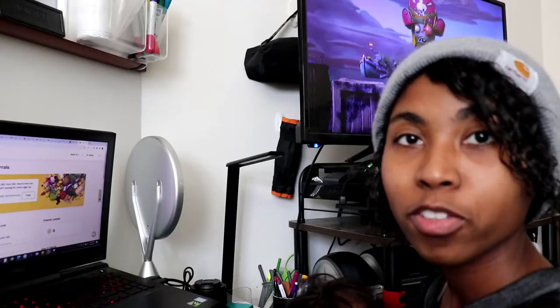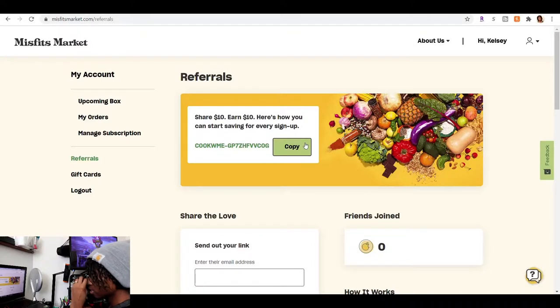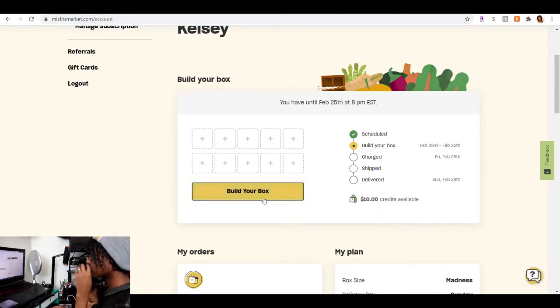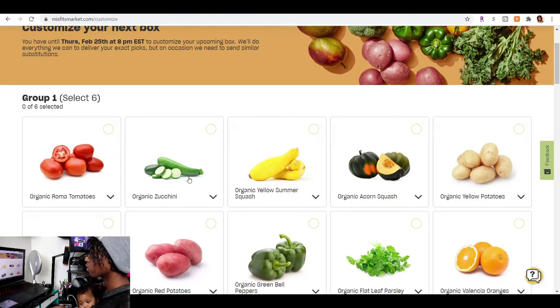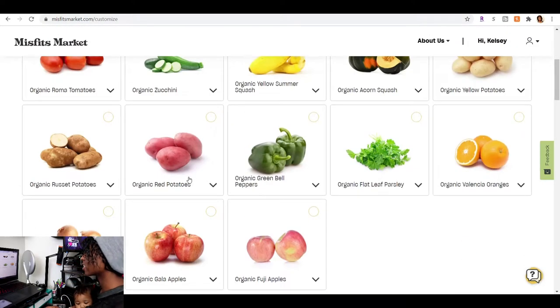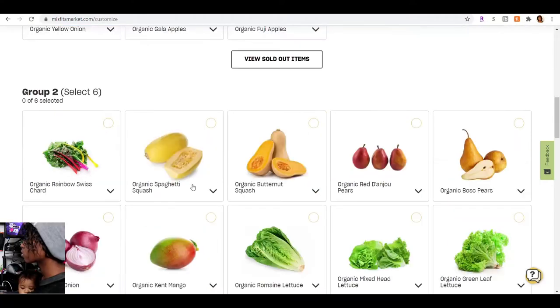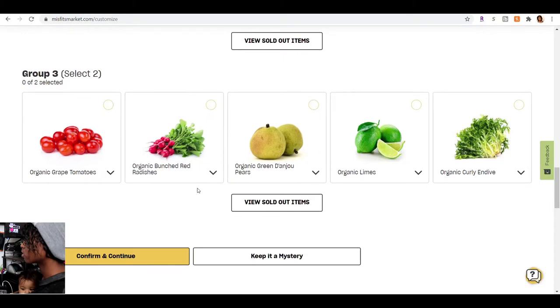Bye. Okay, so we got Misfits Market up on the screen and we're going to start customizing our box now. This is our last day to build the box, and I am a procrastinator in every aspect of my life at this point. We're going to build our box. I feel like this is what we click, so we're going to click it. Ooh, stuff is looking good. Okay, we have some oranges still. I'm kind of sick of oranges at this point, so I'm not going to get oranges. I still have some potatoes right now. Wow, they have a lot of stuff. They have a decent amount of stuff.